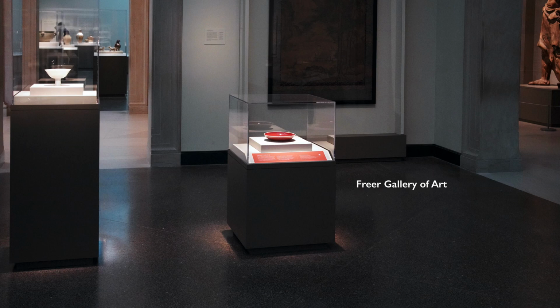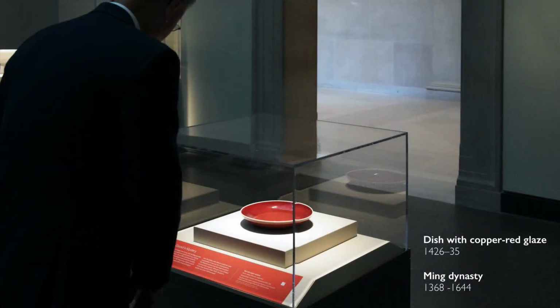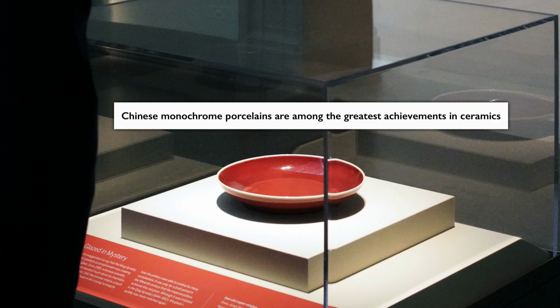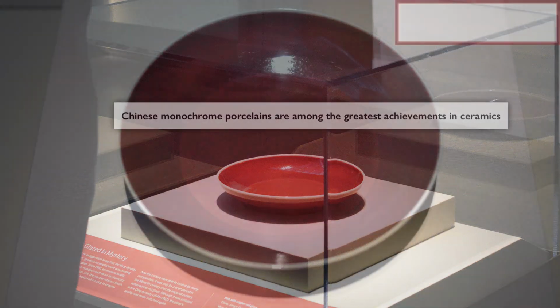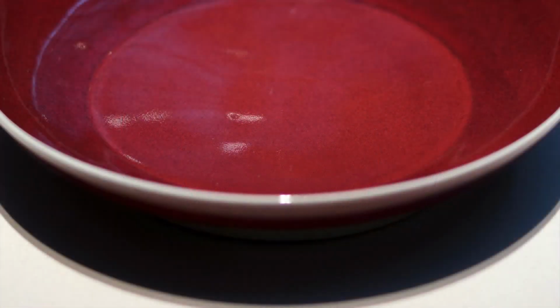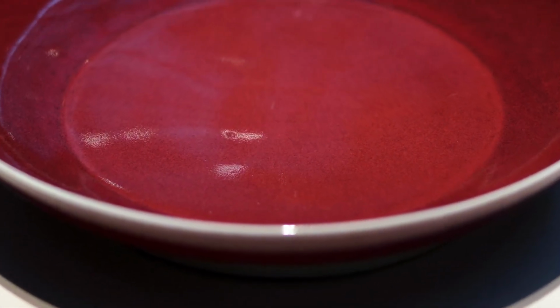We're in the Freer Gallery of Art looking at this magnificent bowl made during the Ming Dynasty. This dish is extremely rare because the color red that you see here was so difficult to make that there are only a small number of ceramics with this color glaze. So we're not talking about any red. We're talking about a very particular, dense, almost raspberry red.